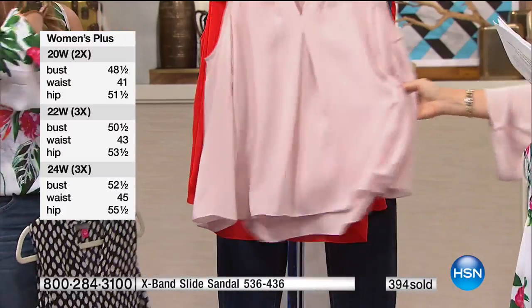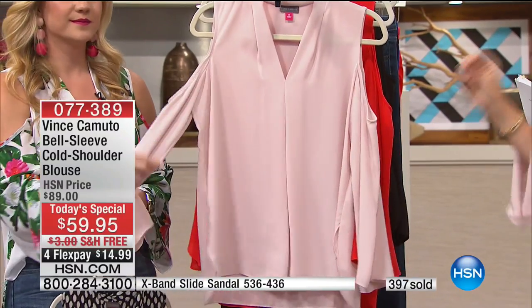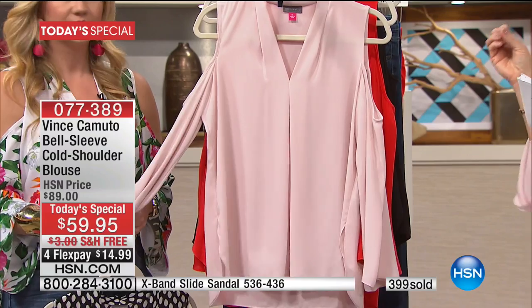And then right behind that, oh, stop. This is the Hush Pink. It's a real soft, soft blush. So you're seeing that trend right now in shoes.